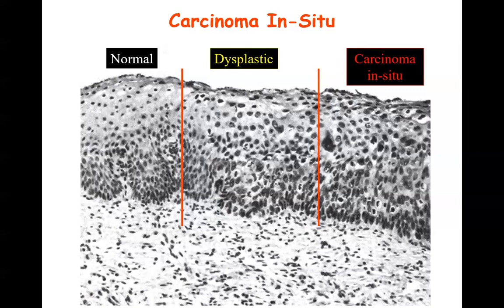So what happened to the NC ratio? What happened to the NC ratio? The NC ratio goes through the stratosphere, right? Because it becomes all cytoplasm.